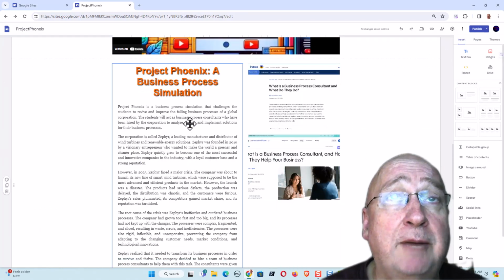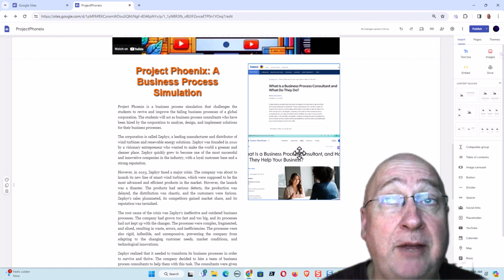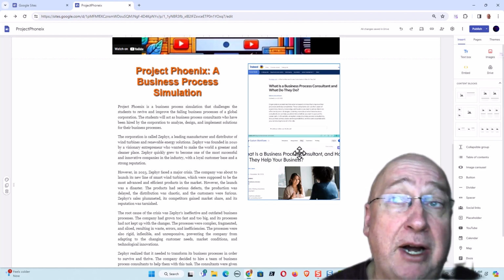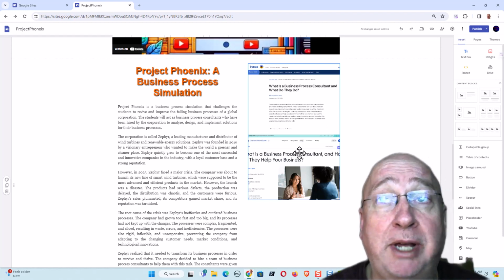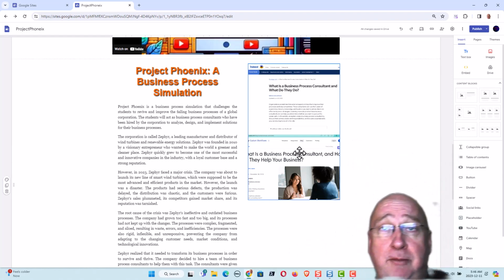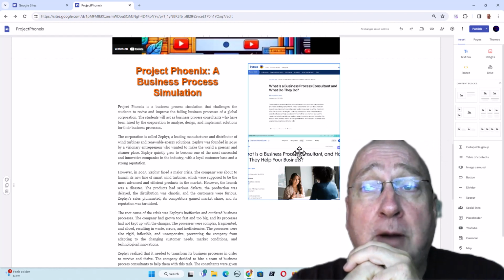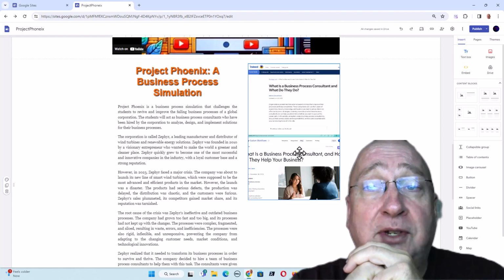Right, so here we're talking about the background of the company you're working for. This is a real thing. There are companies out there like Capgemini and Accenture and many others, and people get hired, and I'm sure many of you will get hired as business process consultants, because we've talked about how the emerging job opportunities in the early part of the 21st century is in providing services.